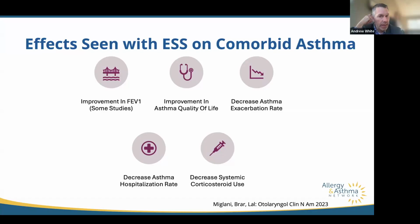And I think this is a good way to tease out the components of sinus disease and how it influences asthma, because obviously sinus surgery is really going to have an effect just on the sinuses. It's not like a biologic where you're going to have effects on both the upper and the lower airway. With endoscopic sinus surgery, there are even some studies that show an improvement in FEV1. That's inconsistent, but there are definitely improvements in these other factors: asthma-related quality of life, decreased asthma exacerbation rates, decreased hospitalization rates, and decreased systemic steroid use.